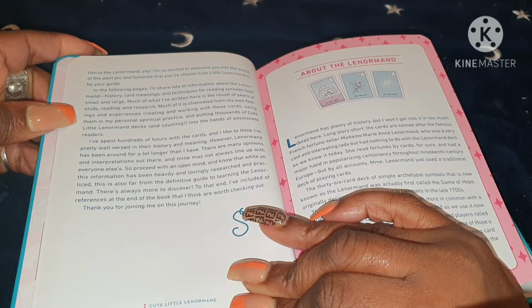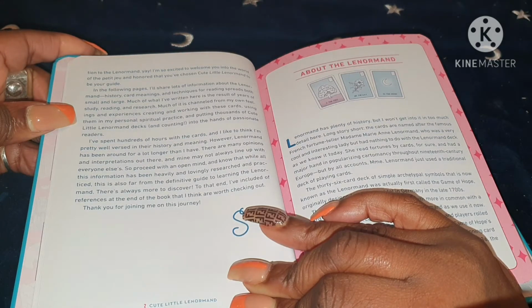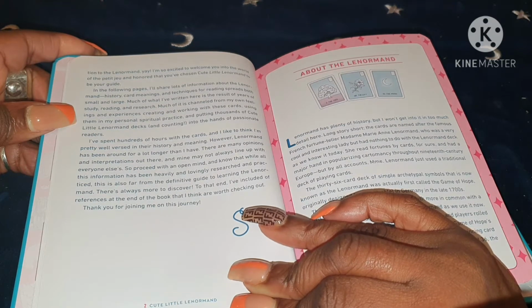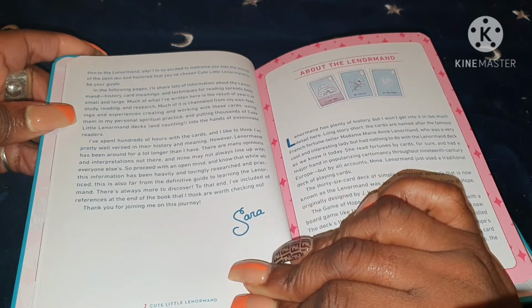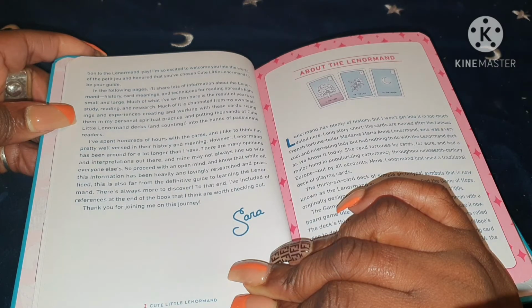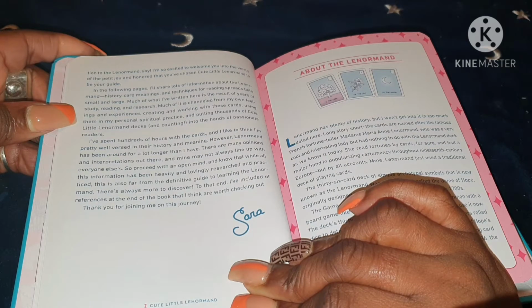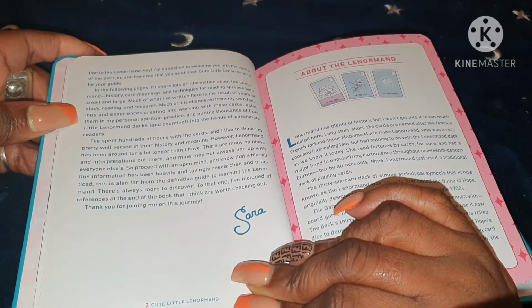I've spent hundreds of hours with the cards, and I like to think I'm pretty well versed in their history and meaning. However, Lenormand has been around for a lot longer than I have. There are many opinions and interpretations out there, and mine may not always line up with everyone else's. So proceed with an open mind and know that while all this information has been heavily and lovingly researched and practiced, this is also far from the definitive guide to learning the Lenormand. There's always more to discover. To that end, I've included a list of references at the end of the book that I think are worth checking out. Thank you for joining me on this journey, Sara.